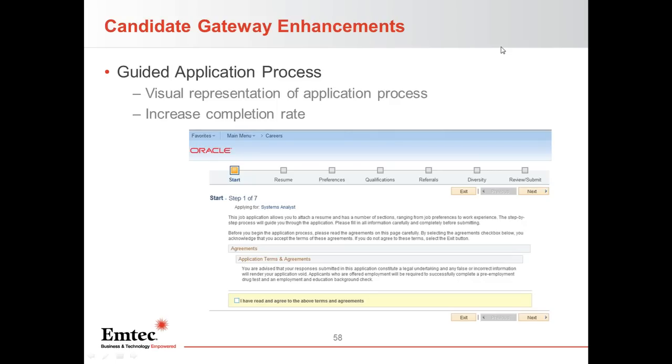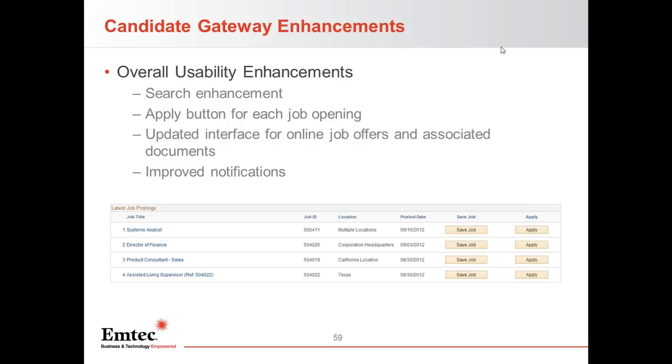This helps tremendously. You will have users that get distracted, maybe get signed out and have to leave. So this way they can come back and complete those applications. There are additionally some other usability enhancements. So the search enhancement, again, the secure enterprise search is going to be consistent throughout the application. So that does apply to recruiting as well.